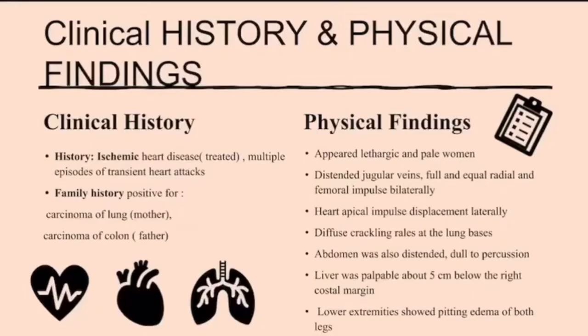Second is the clinical history and physical finding. For clinical history, she had a history of ischemic heart disease which has been treated, but she also had multiple episodes of transient heart attack before. She also had a family history positive for carcinoma of the lungs, which happened in the mother, and carcinoma of the colon, which happened in her father. For her physical finding, she appeared lethargic and pale, with distended jugular veins, full and equal radial and femoral impulse bilaterally, and heart apical impulse displaced laterally.